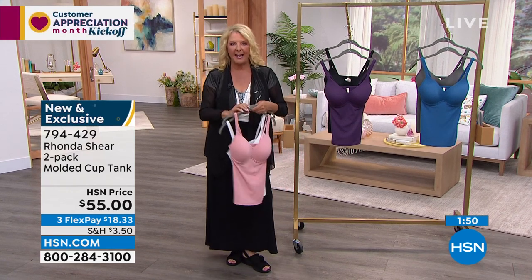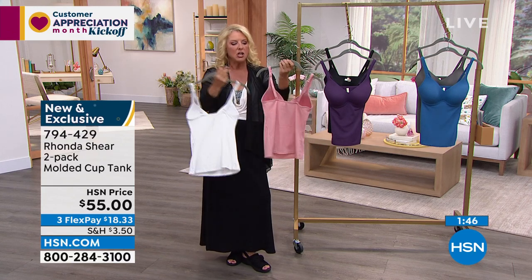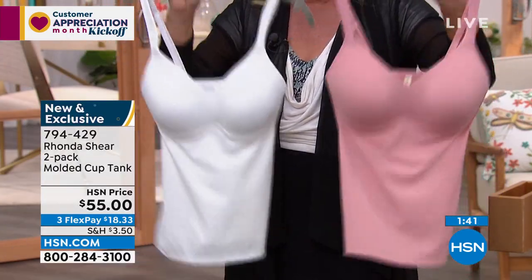Skip the middle tank. You're getting the tank and the bra and it's all built into one. There's no hook and eyes. You can still adjust it. Mine are totally adjustable. They are. This is my all-time favorite.